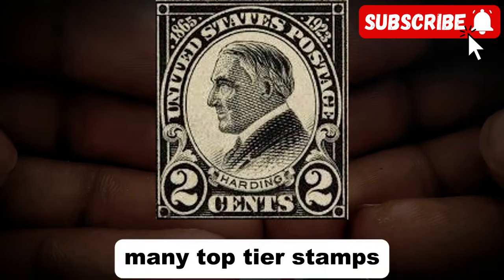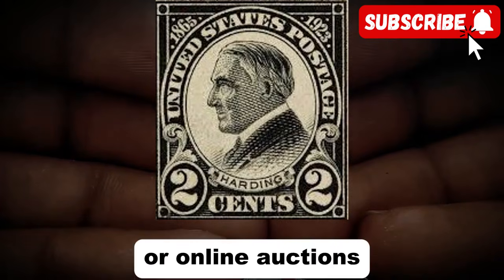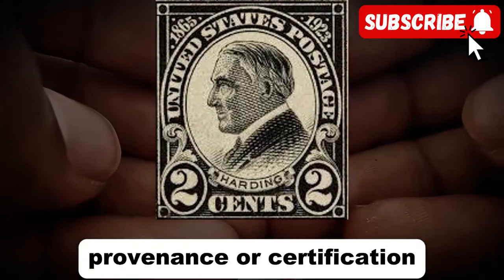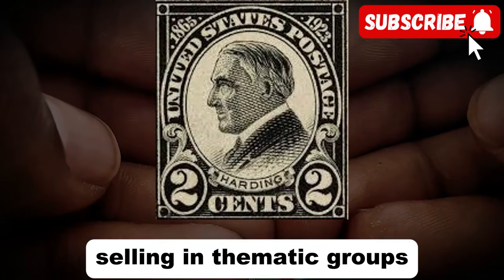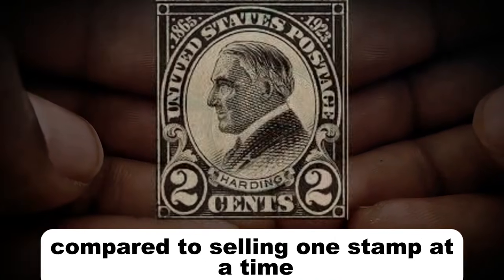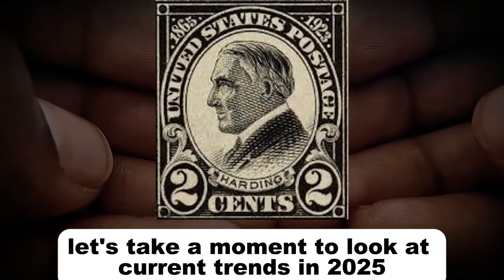Many top-tier stamps fetch their highest values when sold at live or online auctions, especially if the stamp has documentation, provenance, or certification. Selling in thematic groups or complete series can also raise the value compared to selling one stamp at a time. Let's take a moment to look at current trends in 2025.